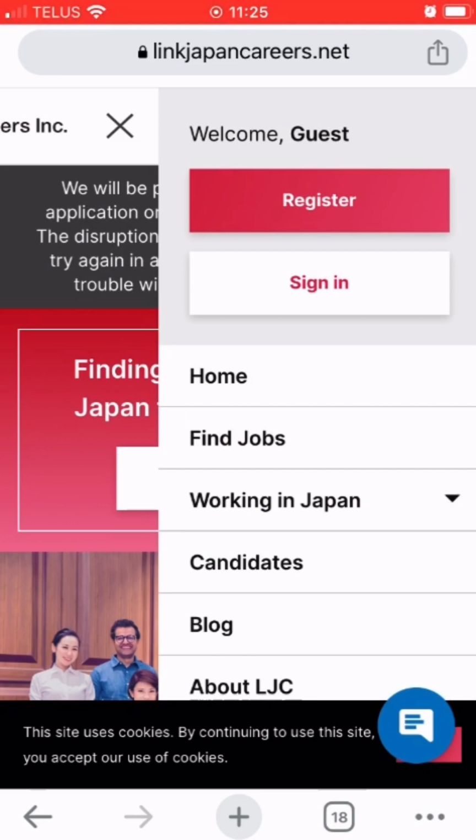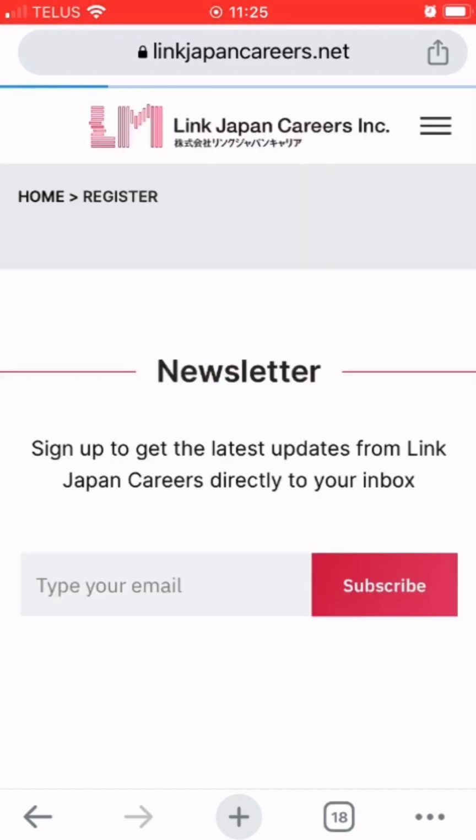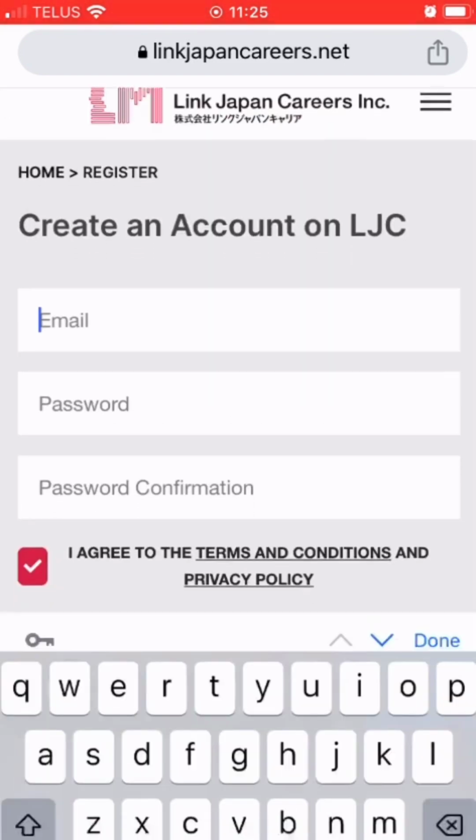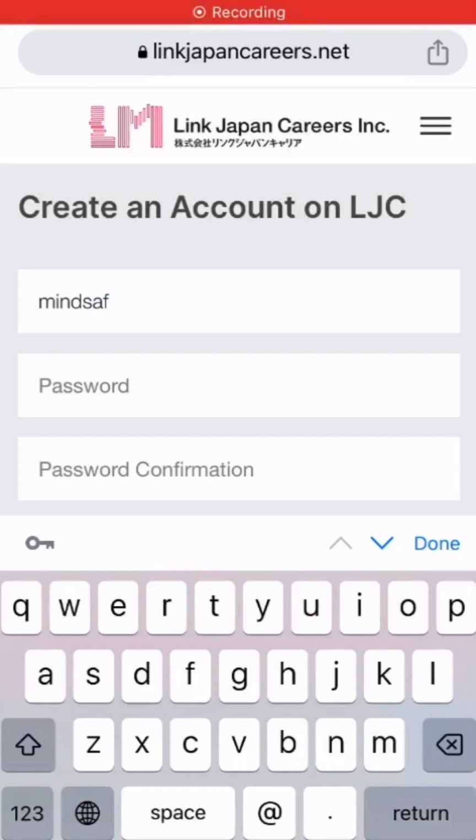When you go there, it takes you to register. We need to register because it's our first time. When you go to register, it takes you to this page. Create an account and first of all, write your email. I'll use my email there. So just go ahead and write your email.